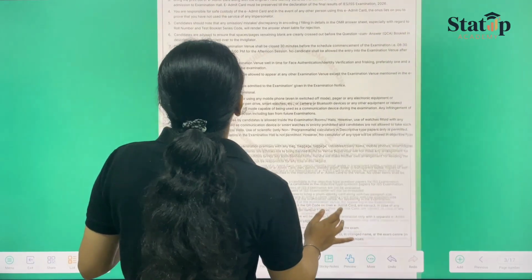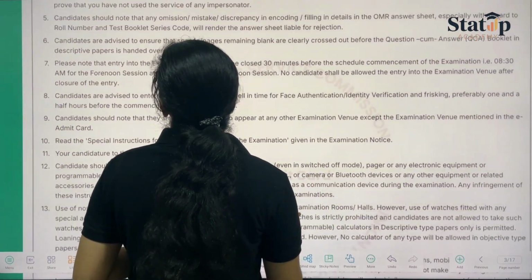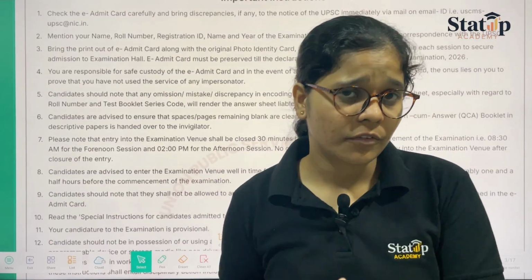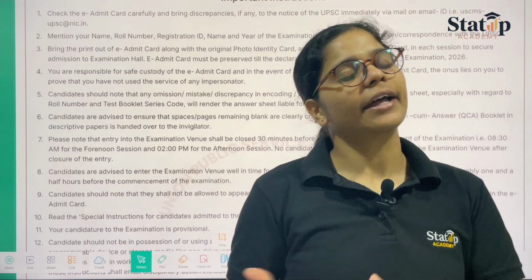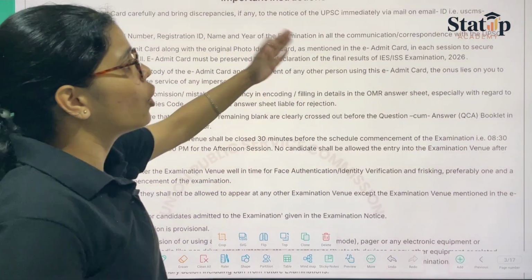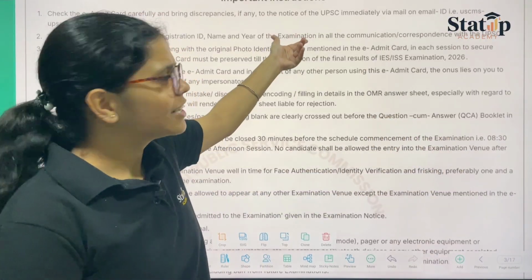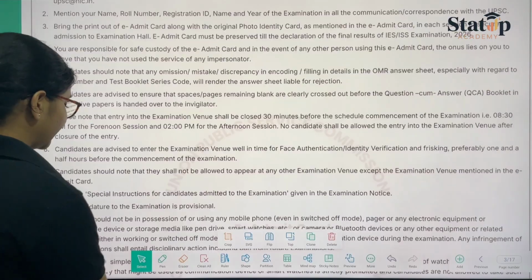Okay, the first one they say is, you need to check your admit card. Up till now you must have checked. If there were any discrepancies, you must have contacted the UPSC regarding that, and that must have been sorted out. Then you need to mention your name, registration ID, and everything in all correspondence with UPSC. If there were any discrepancy, then only you must have contacted UPSC. Then third one says, bring the printout of e-admit card.